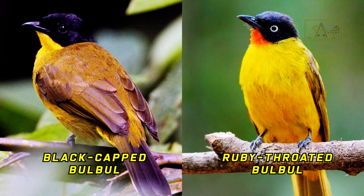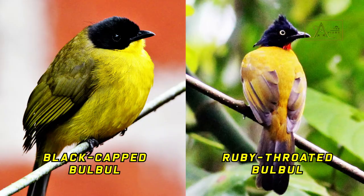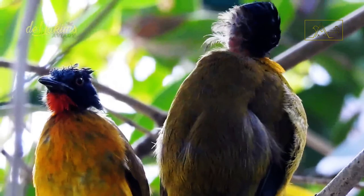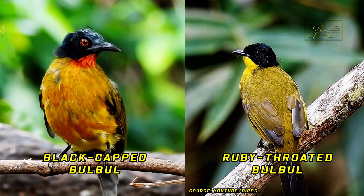Only in 2008 the birds were separated into five different species. So basically, the ruby-throated Bulbul and the black-capped Bulbul are two different bird species. Even so, until now, there are still many people who consider the ruby-throated Bulbul a subspecies of the black-capped Bulbul. They do have their distinctive physical characteristics. The throat of the ruby-throated Bulbul is decorated with ruby-red feathers. For the rest, their physique is almost the same.